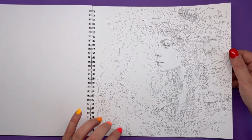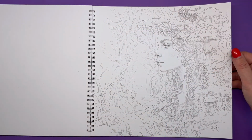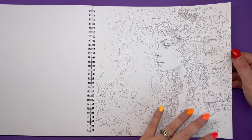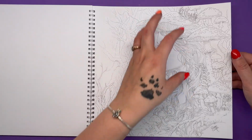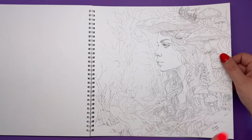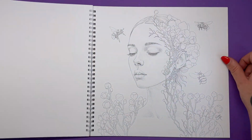This is stunning. It's a whole scene. It's not just the portrait in the middle. We have got the toadstools and the forestry in the background, and she's just merging into all of these toadstools. It's beautiful. I can't wait to see someone tackle this.